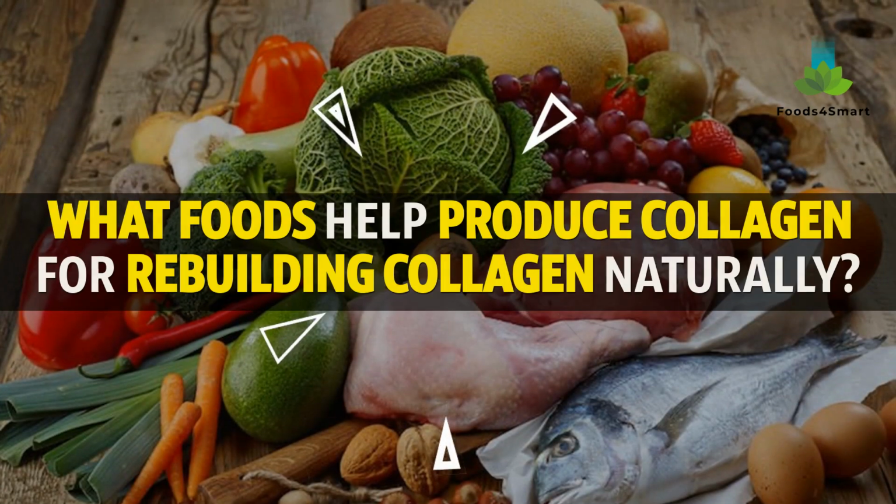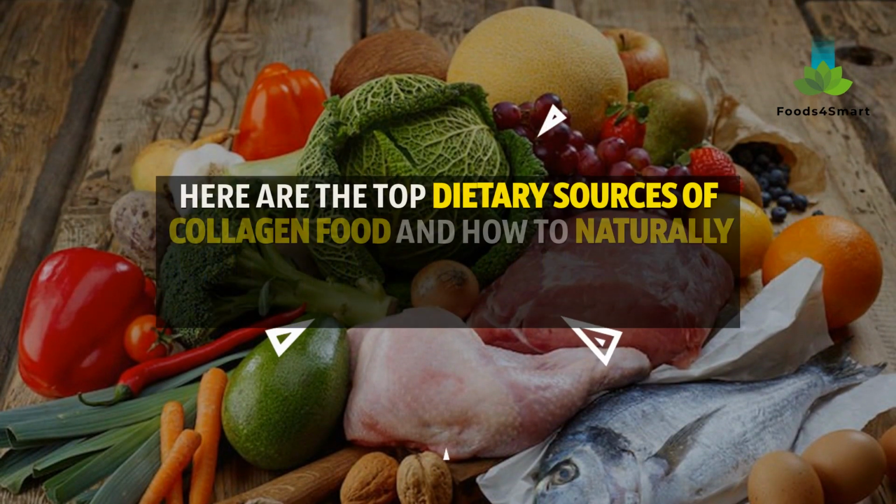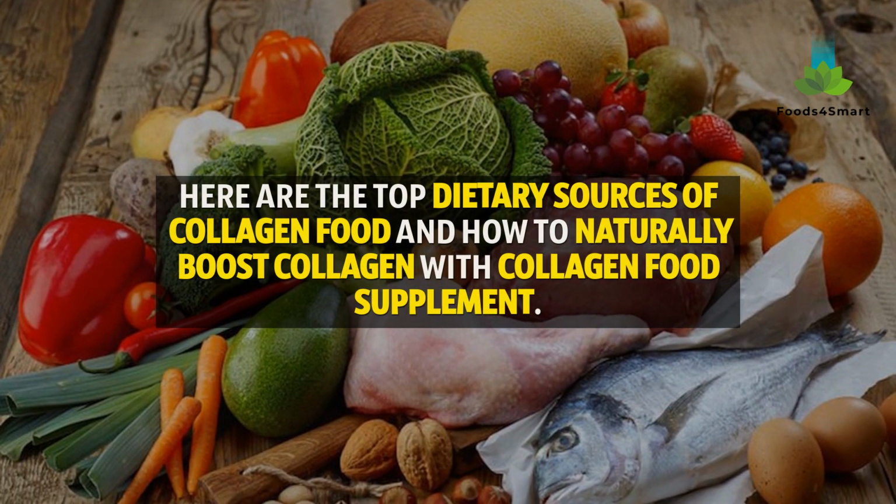What foods help produce collagen for rebuilding collagen naturally? Here are the top dietary sources of collagen food and how to naturally boost collagen with collagen food supplements.